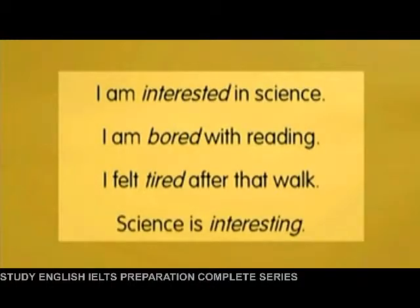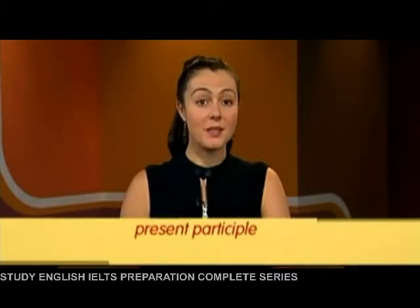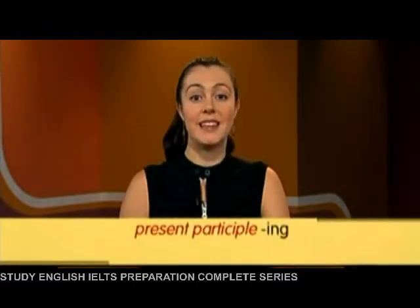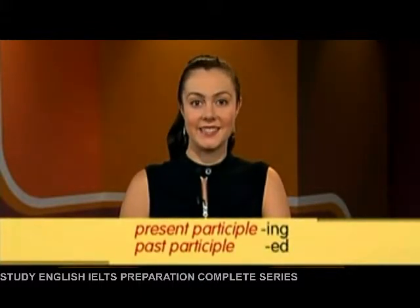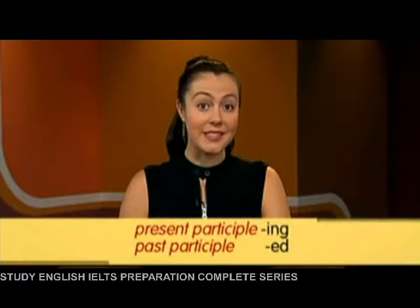Science is interesting. A good way to remember these is to make sure you always write a table with the past and present participles together. You'll notice that the present participle usually ends in ing and the past participle ends in ed. But of course there are always irregular verbs to watch out for as well.